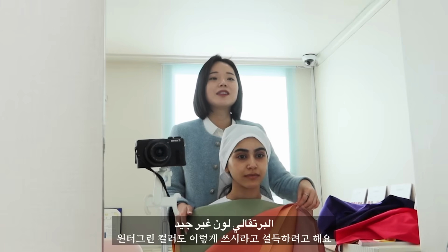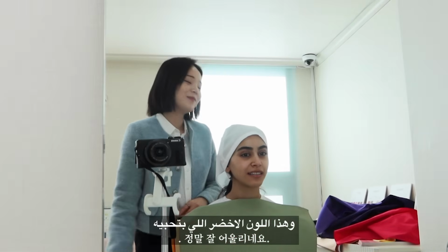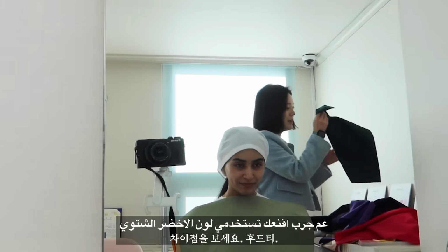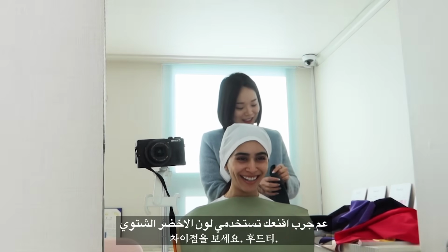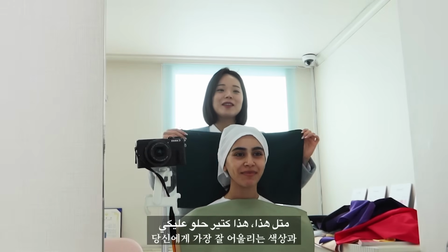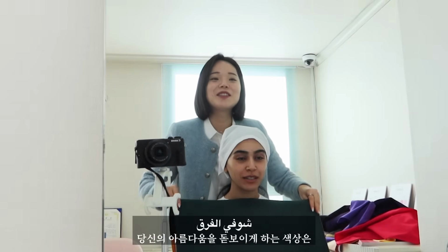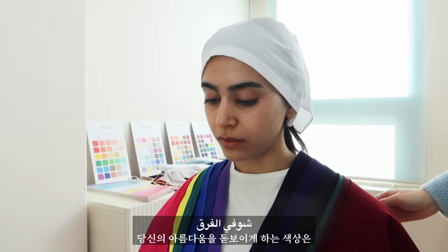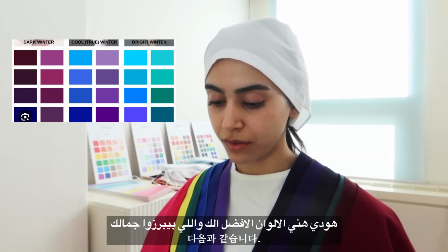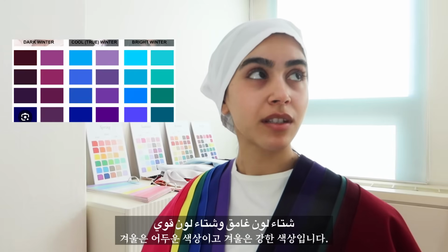And here comes sage green. You like this color? I like the pale greenness. I'm convincing you to use this evergreen instead because this is so much better on you. I can see it. Glad you're seeing the differences. Okay, my second best color, which is winter bright. And the best is winter deep.